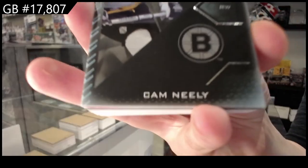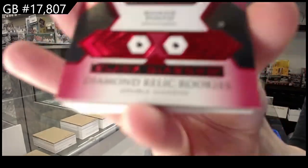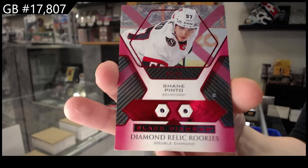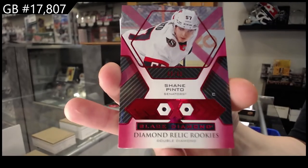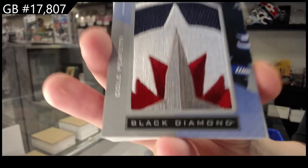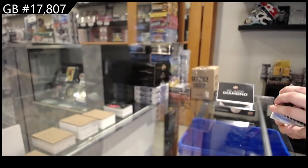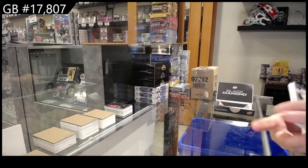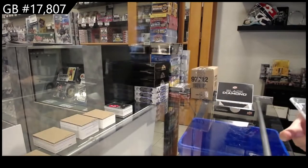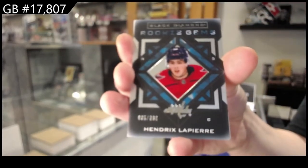/349 base for Boston of Cam Neely. Double Diamond Ruby /249 for Ottawa, Shane Pinto. We have a rookie team logo jumbos for the Winnipeg Jets of Cole Perfetti. Diamond Mine Relics jersey for Toronto of John Tavares. Rookie Gems /399 for Washington, Hendrix Lapierre.